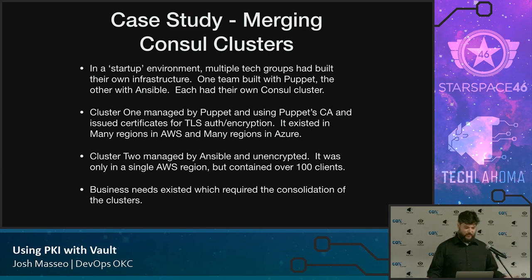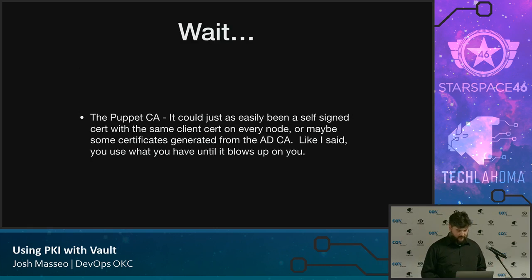And I'm trying to join 100 clients from an Ansible managed environment that was built by another silo in my organization. So I wanted to use the Puppet CA because it's deployed everywhere already. I've got hundreds of systems set up that I don't want to reconfigure. So decision made, well, I'm going to use Vault. Now I said, yeah, I'm supposed to use the Puppet CA, but you know what, I had the Puppet CA. It was deployed. The code was everywhere. I'm merging two clusters. Let's just keep using the Puppet CA versus trying to reinvent the wheel.